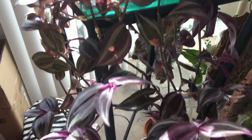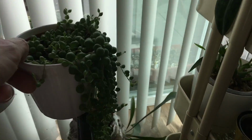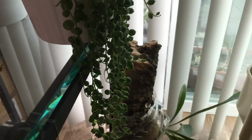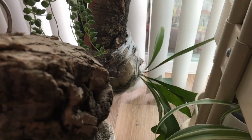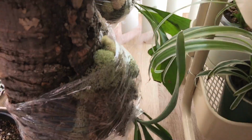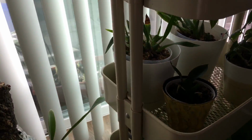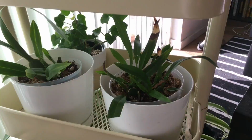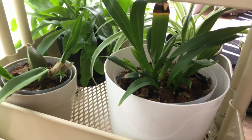The wandering Jews are doing pretty well. The elephant ear, I'm not seeing anything yet. String of pearls are looking super healthy. The Stockholm fern, not too much to talk about really. And yeah, let's just take a quick look at all the other orchids. Yeah, not too much to talk about, like I said.